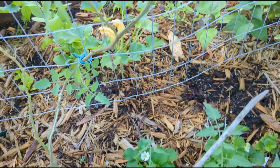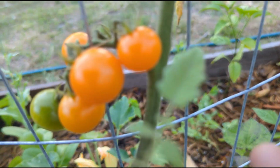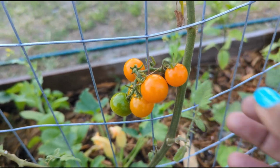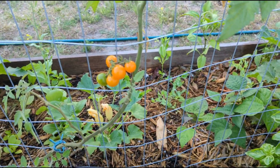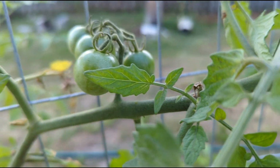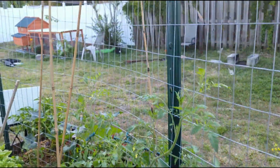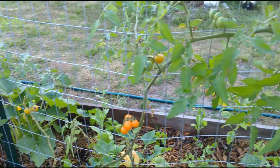Then, guys, this is my absolute favorite. This is the Sun Sugar tomato, and I'm telling you, these tomatoes taste like sugar, and they look like the sun. They are beautiful. They are a beautiful addition to the garden, and they are very prolific. Look at this. It's like every branch is covered with tomatoes, loaded with tomatoes, and it's growing and growing and growing.